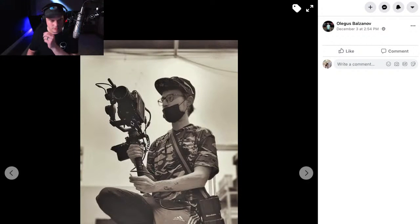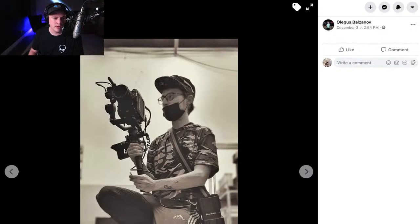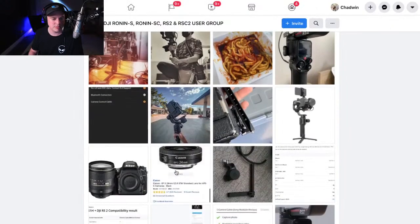Okay, so what is that? Looks like an Alexa Mini, maybe. So rocking a little Alexa Mini, and then it's got follow focus on there, and looks like a DJI Ronin S. Looks like an Alexa Mini to me. You guys let me know in the comments, but good, simple setup. Obviously, Alexa Mini is a fantastic camera, and if you can freaking fly it on a gimbal, that's awesome. I like that setup. Simple, basic.